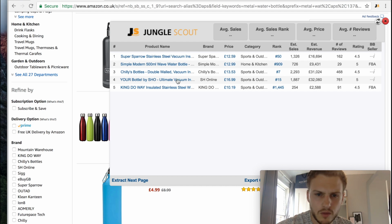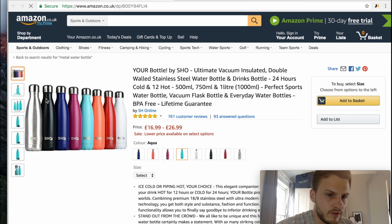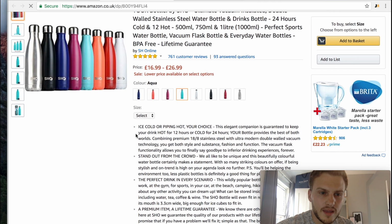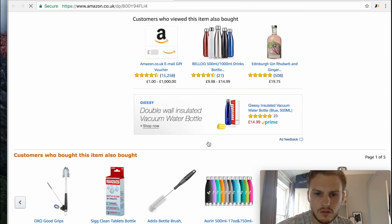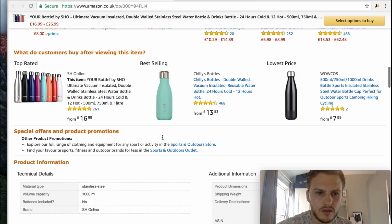Like $16.99. Which one's this one that I actually like? I do love these bottles. I have one of these silver ones here. Again, very easy to brand. They're not too heavy. This is a good listing. We've got loads and loads of stuff here, which is good, which is going to make you rank 1 on Amazon. And then let's go a little bit further down.